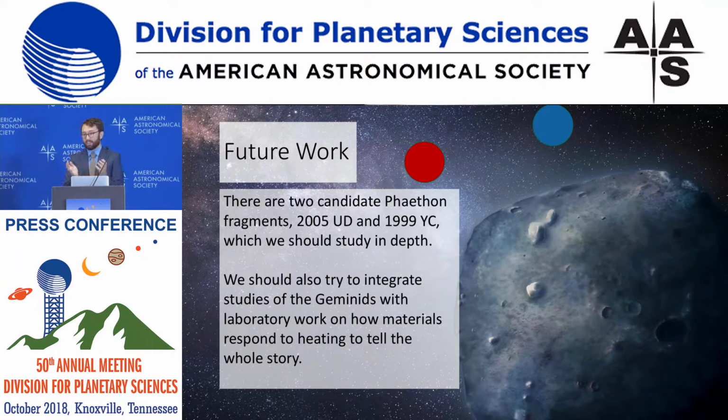I think that the way forward is probably to actually try to integrate studies of Phaethon, these two little candidate fragment bodies, one of which we're already working on, and people who study the history of the Geminid meteor shower in general, trying to figure out when it was made, when it was produced. The Geminids are actually very young. The Geminids that are impacting the Earth today are no more than 1,000 years old. Putting all this information together, I think that's probably the way forward, though.